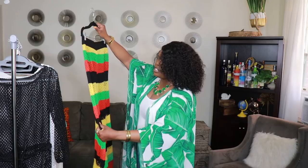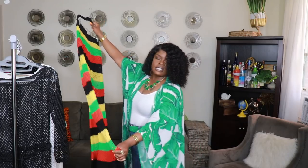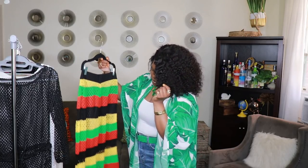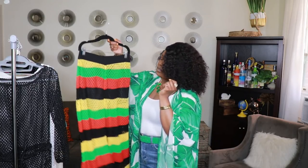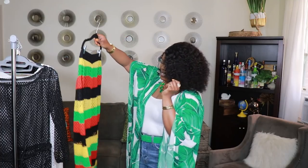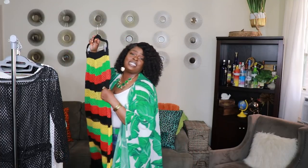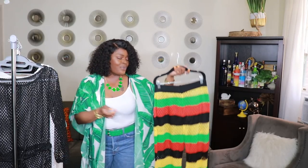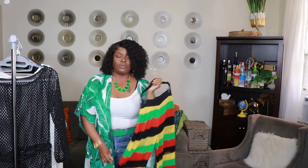I haven't worn them yet, but these are from Fashion Nova. I'll have these linked below. Hopefully they're still available in all sizes, but these came in regular size and plus size, so definitely pick them up. I think they're so sexy, you guys, and one of those things that if you're not gonna get in the water but you still want to have that sexy beachy look, wear that. Or to a reggae concert or reggae event, super sexy, you guys.